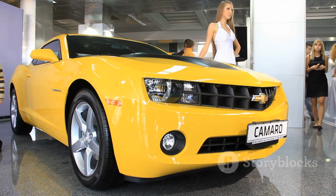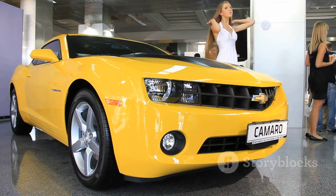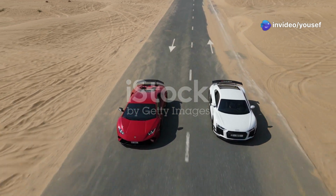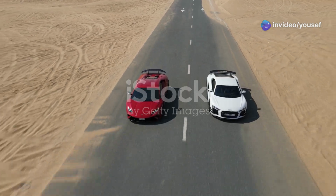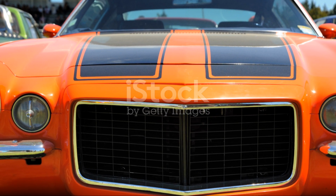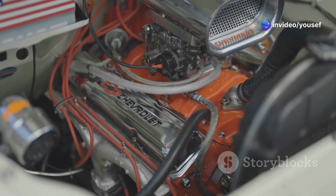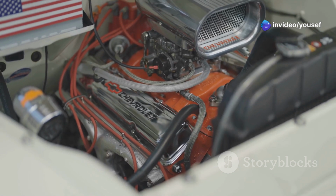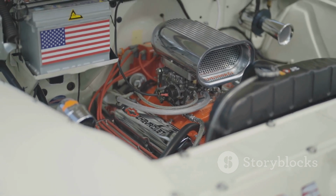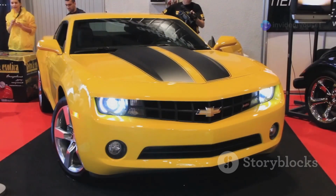Next up, we have another legendary nameplate in the world of affordable performance, the Chevrolet Camaro SS. This is a car that's been duking it out with the Mustang for decades, and trust me, the rivalry is still very much alive. Now, the Camaro SS has always been known for its aggressive styling and the powerful engine, and this latest iteration is no exception. Under the hood, it packs a 6.2-litre V8 that cranks out an impressive 455 horsepower, just edging out the Mustang in the power department, and when you put your foot down, it shows. 0 to 60 blasts by an exhilarating 4 seconds flat.